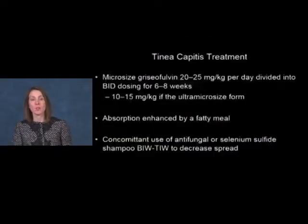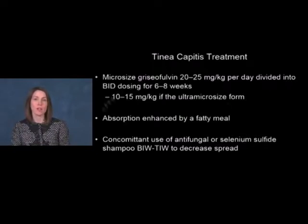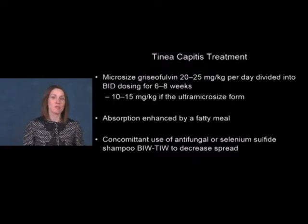Now, we do recommend microsized griseofulvin now rather than regular. It's more effective. You can also use the ultramicrosized form, but the dosing, as you can see, is quite different from what you may remember from regular griseofulvin. Absorption is enhanced with a fatty meal, and so we do recommend taking it after eating.